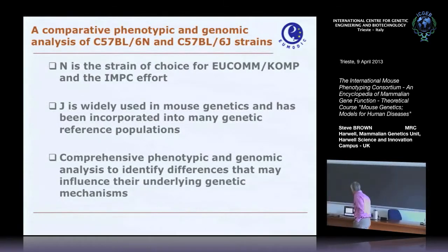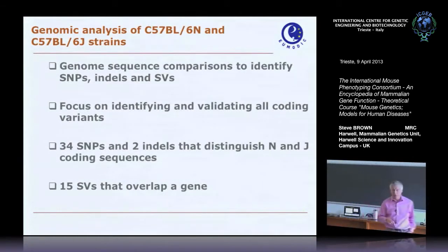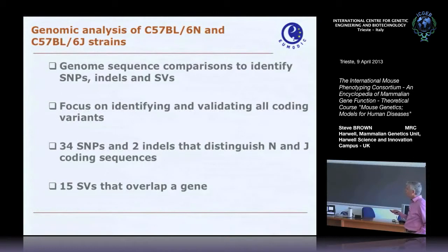Because it's quite a big project, I'm going to briefly summarize the main take-home points, rather than tell you a lot about the details of how we got there. The first thing is, what's the difference between N and J in terms of genomic analysis? We have the sequence of both of these two strains. In fact, we've got a better J reference sequence from the Broad Institute in the United States than we had before. This has allowed us to revisit the genomic comparison of N and J. We've done a very detailed, highly validated comparison of the genome sequences of these two strains to identify SNPs, indels, and structural variants between the two strains. We've had a particular focus on capturing and validating all of the changes between these two genomes that impact upon coding sequences. And I think we've captured them all with a very low false positive and false negative rate.